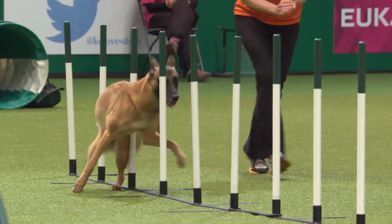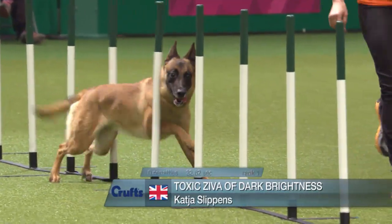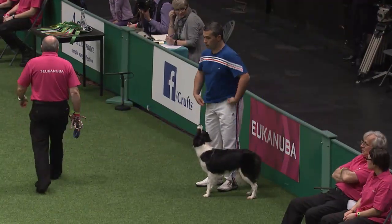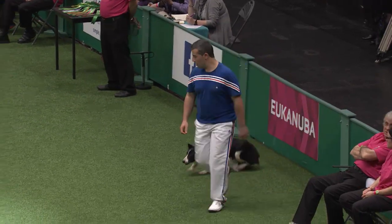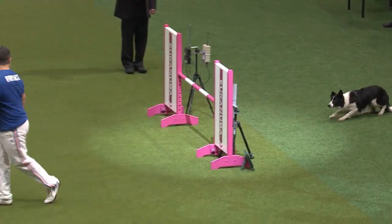Second to go, we've got Gregory Bilou from France, working Sweet Pepper, Border Collie, 7 years of age, first time at Crufts as well. If I get a chance to read some of these out, I will tell you if I can. This is a World Championship since 2009, winner of the Go-To Cup and the silver medal.